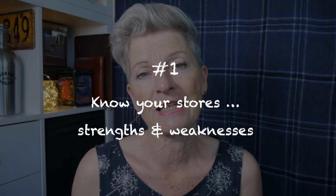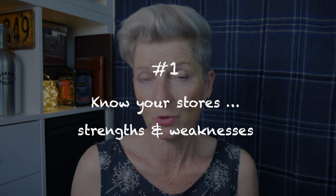And the first one is to know your charity shops or thrift shops. Whenever I say the word charity shop or thrift store, I mean one and the same, essentially. So know the outlets, is that another way of saying it? Because actually they're not all charity shops. What should we call them? Retail outlets? Maybe that's it. Because when you know the shops and you know the sort of stock that they have, you tend to know where you're going to find certain items.